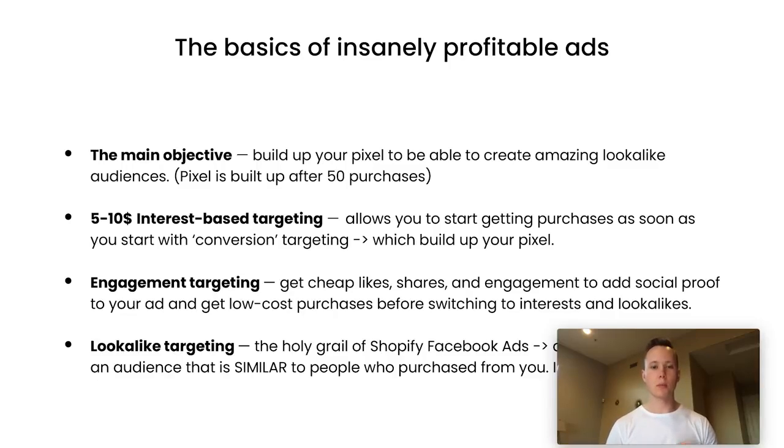With every single time someone buys from you, adds to their cart on your website, initiates checkout, or even views your website, the Facebook pixel gets built. A Facebook pixel is considered to be built up after getting 50 purchases or 100 actions, which means 100 either purchases, adds to carts, or initiate checkouts. And what happens then is that Facebook knows who to best show your ads to, right? Even if you're targeting interests, things like that. So it's constantly learning, and your ads will get better over time.